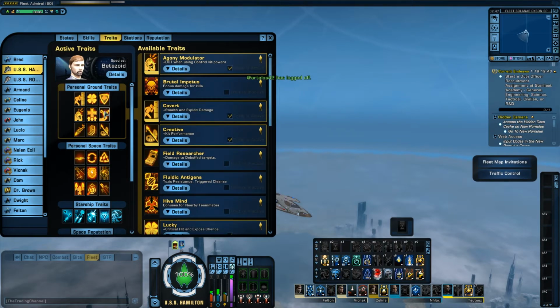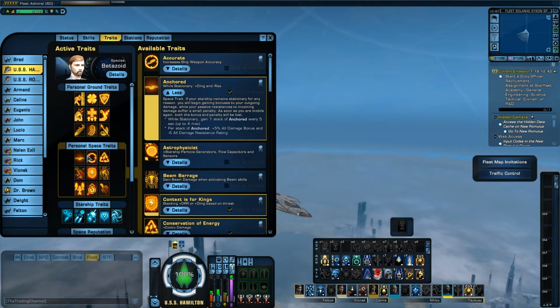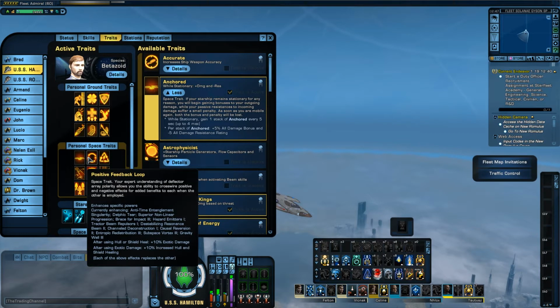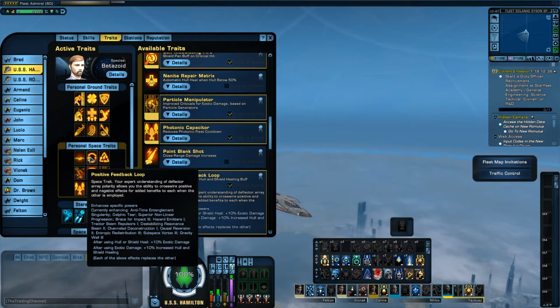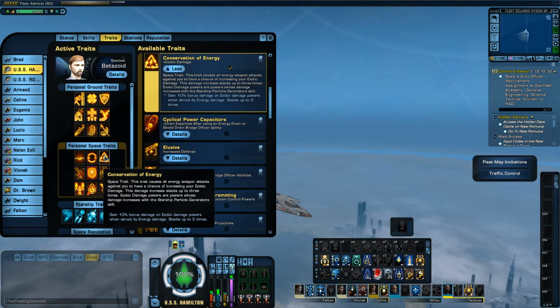Now moving on to the traits here. Anchored: if we're sitting still, and we do that quite often when we're running science, it gives us a damage boost. Positive Feedback Loop: we heal ourselves and do some extra exotic damage. Conservation of Energy: we gain bonus exotic damage when we're being shot at by energy weapons.